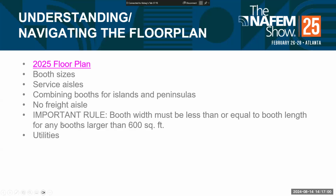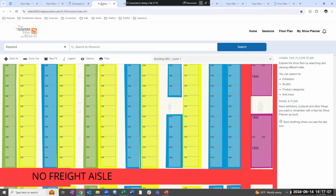Now keep in mind, depending on how custom your request is on the floor plan, in the example I just showed, if we needed to make an aisle in between to allow you to be open on all 4 sides, our NAFEM exhibits team will communicate during your space selection time if that would then appropriate an aisle fee or corner fees, or a mixture of the 2.